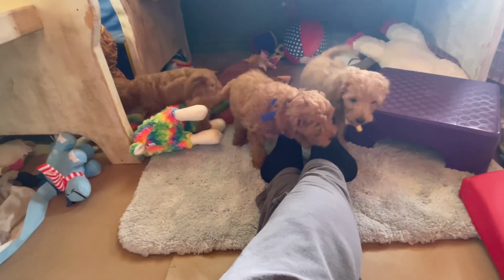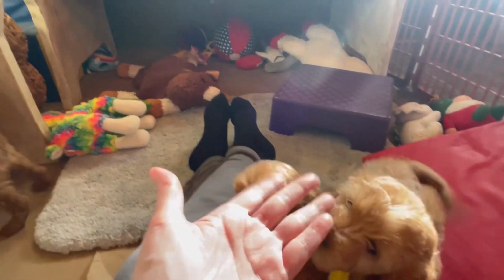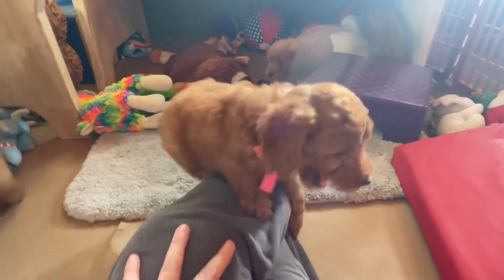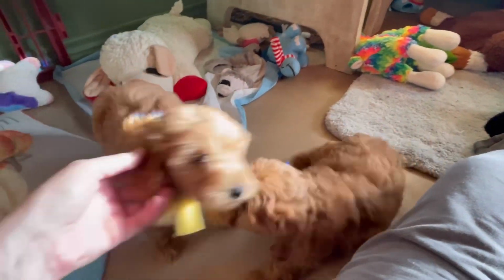Hopefully, we will find all of their homes before the weekend so they can go home and start that bonding process. Yeah. All right, I'm going to put the other two in here. Orange and dark green are already taken, and they're going home this weekend as well. So we will let you guys watch them all and say have a good week.